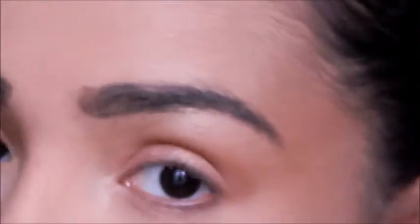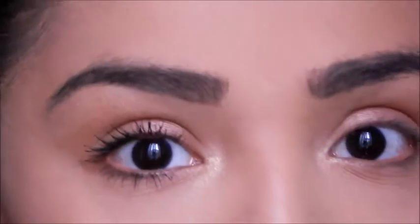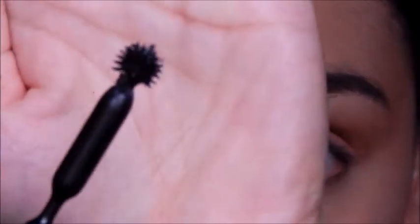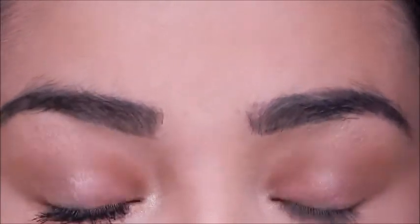Coat, there's my eye without, and then there's my eye with the product. So it does lengthen really nice. It's an interesting way of applying it with this whole sphere mace ball. I mean, this is just so odd. But it's interesting how it applies. It doesn't apply dry. It applies pretty wet. And it does fan out my lashes the way I like it to.